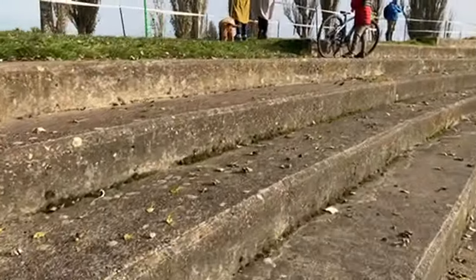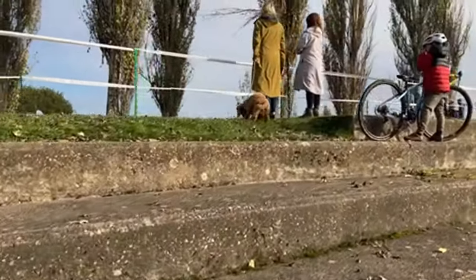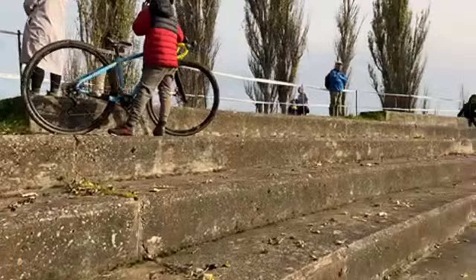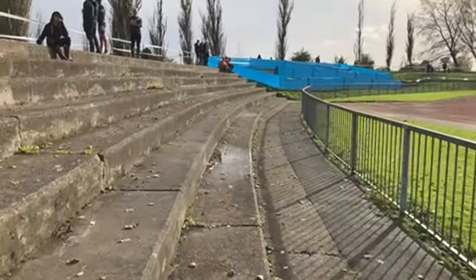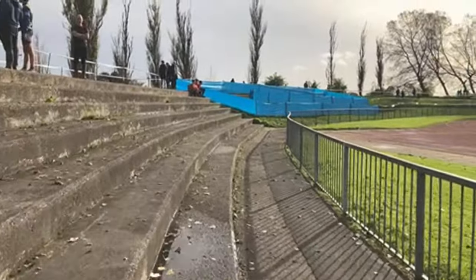We do have a good selection of dogs today. I think that one is an Australian Double Doodle. Such a good name.